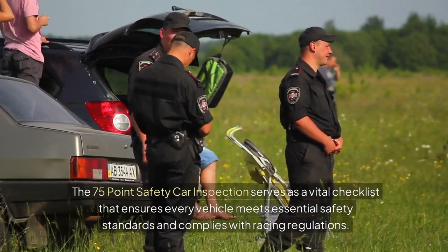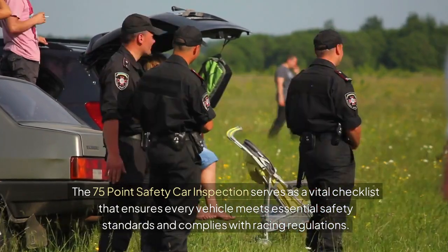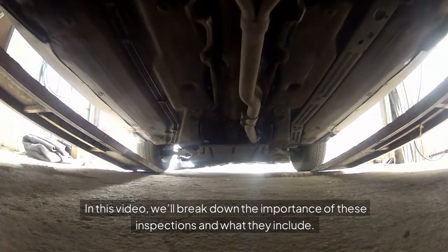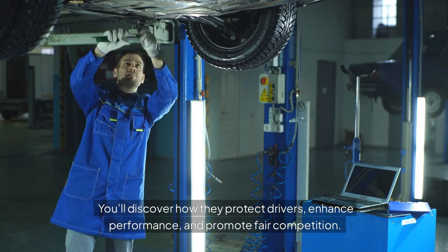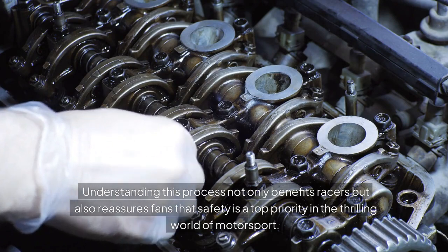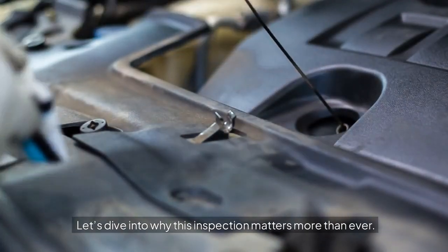The 75-point safety car inspection serves as a vital checklist that ensures every vehicle meets essential safety standards and complies with racing regulations. In this video, we'll break down the importance of these inspections and what they include. You'll discover how they protect drivers, enhance performance, and promote fair competition. Understanding this process not only benefits racers but also reassures fans that safety is a top priority in the thrilling world of motorsport. Let's dive into why this inspection matters more than ever.